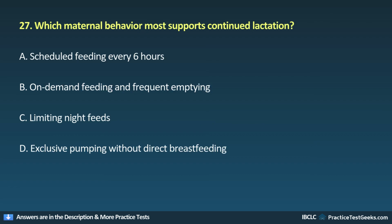27. Which maternal behavior most supports continued lactation? A. Scheduled feeding every 6 hours. B. On-demand feeding and frequent emptying. C. Limiting night feeds. D. Exclusive pumping without direct breastfeeding.